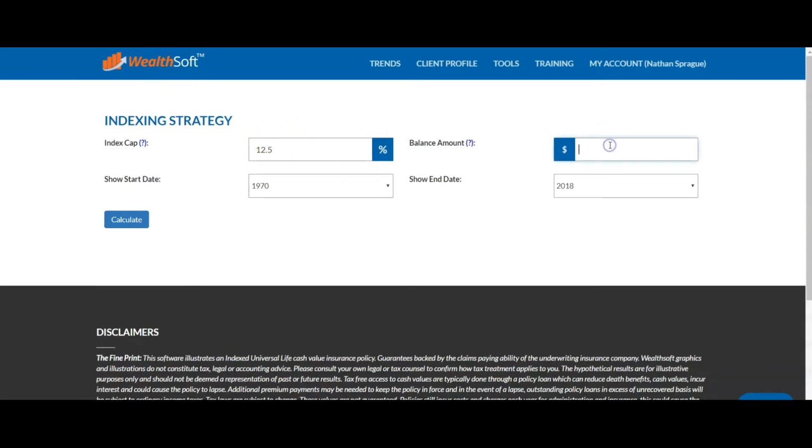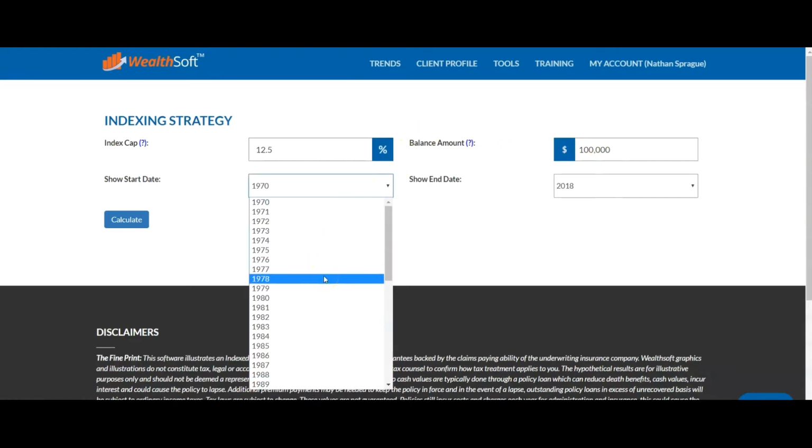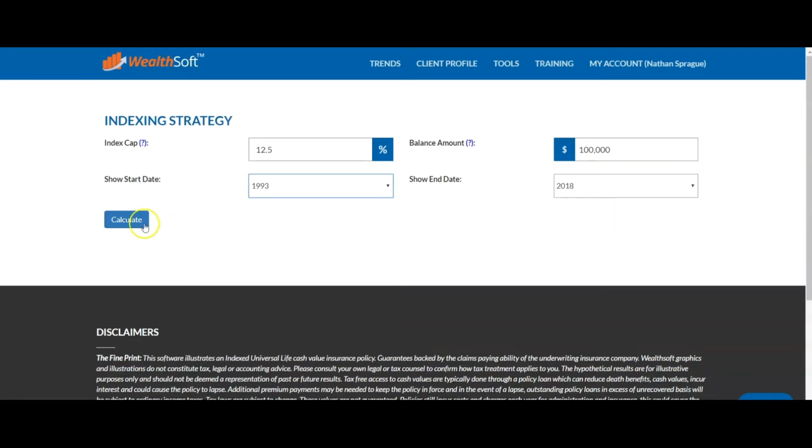Just for the sake of illustration, let's use $100,000. Let's go back and compare with how that would have performed against the S&P 500 had that money been invested in the market throughout this entire period. I'm going to go back, let's say 25 years. This is going to show me numbers through 2018, so let's do 1993 through 2018.